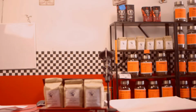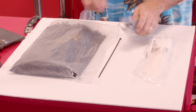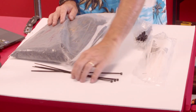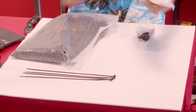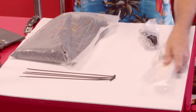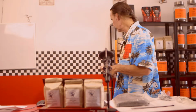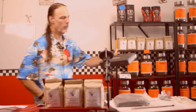Now, this is one of those items that is the essence of putting things together at conventions, but it is also a necessity in an electrical system. Zip ties are a much better option to bundle things up, to hold them and to keep things clean. I particularly like these types of zip ties, and I want to get something I can place this on so you can see it. I'm going to grab this box here and set it on this because it's white.